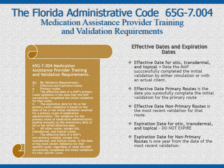All of the different dates you may find on your validation certificate can get a little confusing, so we are going to take a minute to go over them. The effective date for otic, transdermal, and topical routes is the date the MAP successfully completed the initial validation by either simulation or with an actual client. These routes do not expire unless the primary route expires.